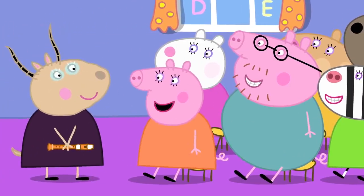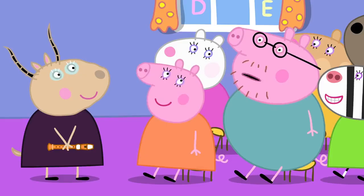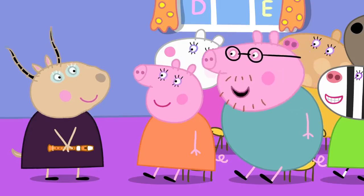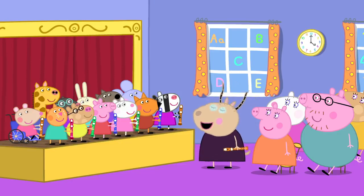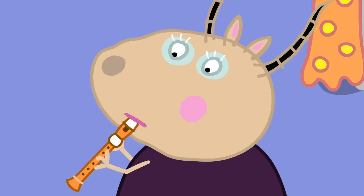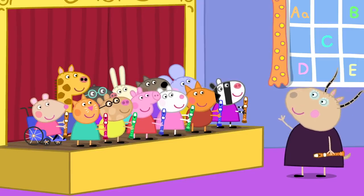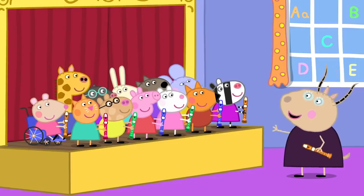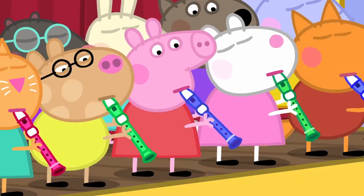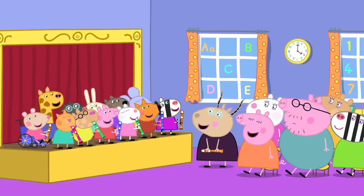Hard. Yes, it was a very good experience for them. It's hard to think it was only for a week of our lives, and now it's over. Children, for our next concert, I want you to learn this tune. Hooray! Go home and practice, practice, practice! Peppa loves the recorder. Everyone loves the recorder.